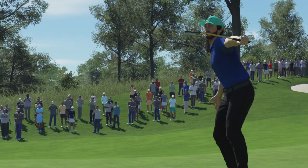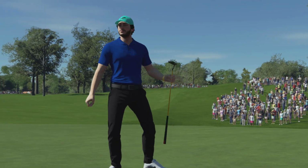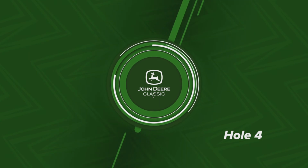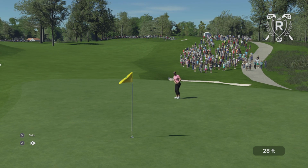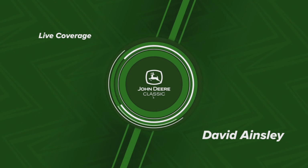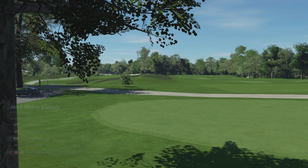What do we catch up with Brooke Henderson? She got one back on that last hole. Let's see if we can make this big putt for birdie. Big chance here. Yeah, that's lovely weight. Getting it right up by the hole. Excellent job. Our leader is up by four shots now.